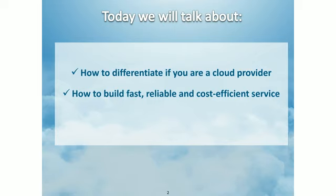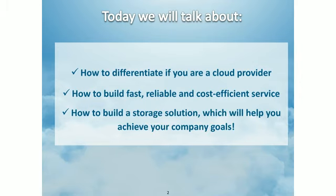It has to be up all the time. It has to be fast so users can do their job as fast as possible and don't complain about delays. And it also has to come with a reasonable price tag.